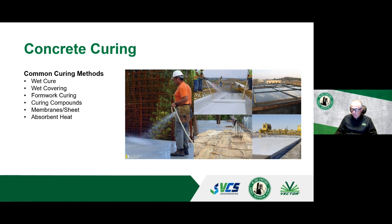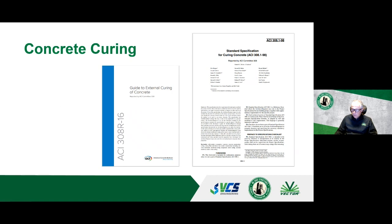Here are the most common curing methods. Wet cure, probably the number one. Wet covering. Formwork curing, yeah, you can leave the formwork in place. That is actually a pretty good curing system. There are curing compounds, which are topical applications. There are membrane sheets, absorbent heat, etc. Wet curing and actually leaving the formwork up are probably the more common ones. And of course, ACI has very good guide specifications on proper curing.